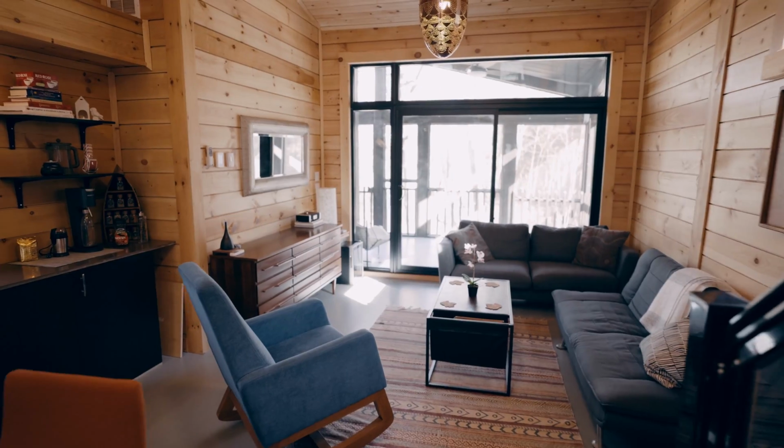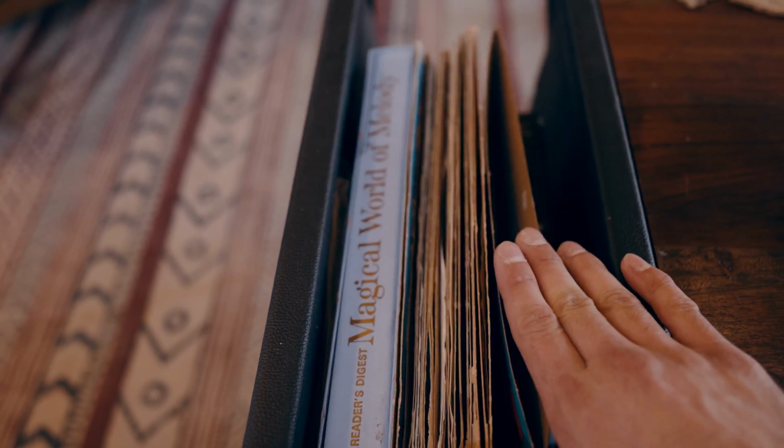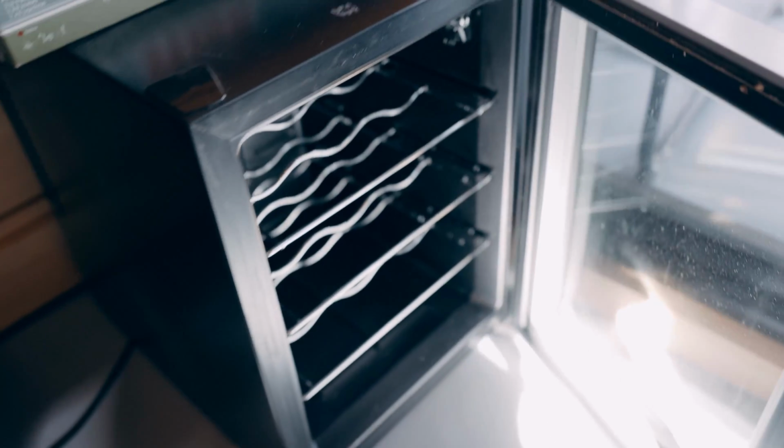A modern-looking coffee table sits in the middle of the room, which has a cool pouch on the side of it to store some more books and records. There's a Bluetooth radio on top of the cabinet and a little wine fridge right next to it for easy access.